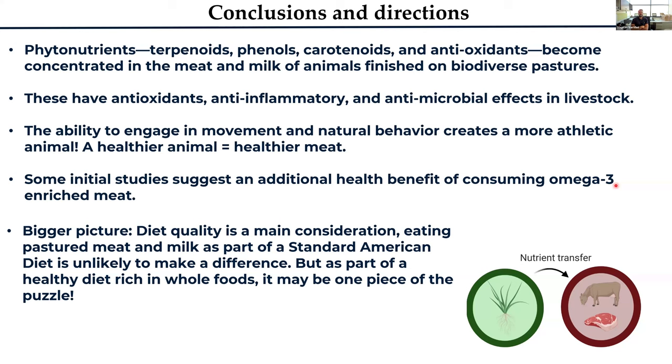specifically omega-3 enriched meat. But I also would highlight that diet quality is such an important consideration. So eating pastured meat and milk, if all of the fast food chains tomorrow switched to grass-fed beef, and we kept eating our fast food diet, I don't think we'd get materially healthier. So I think that's also an important thing to note.